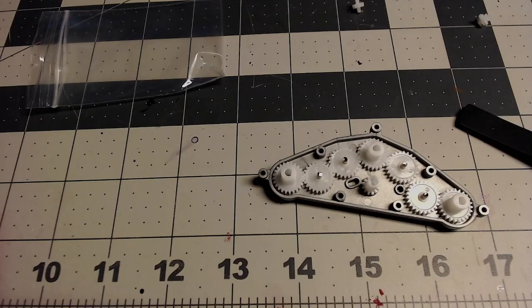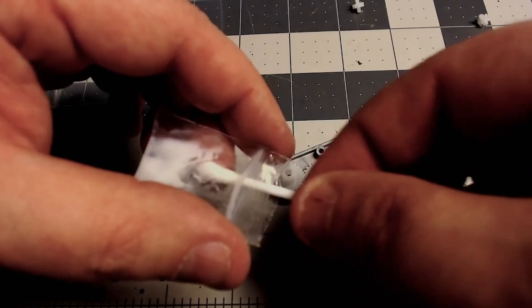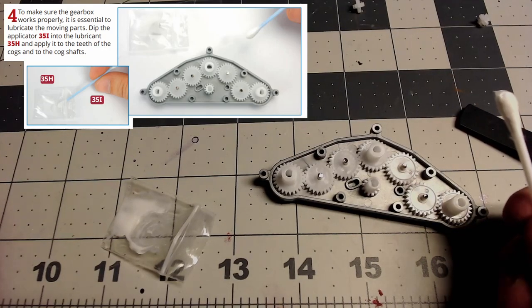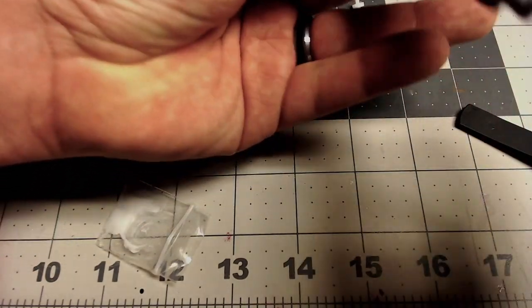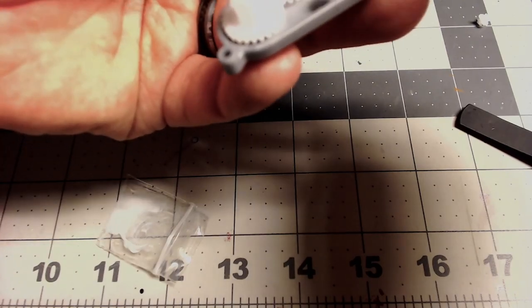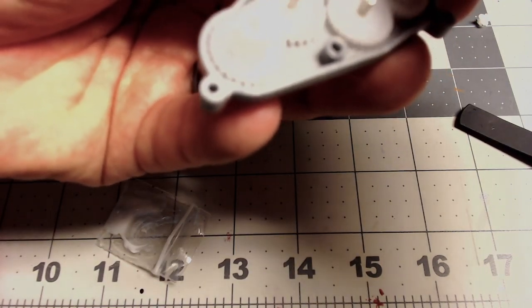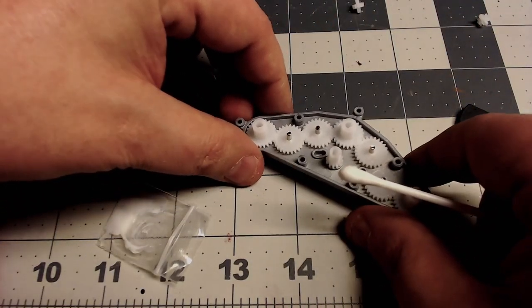Now, the next thing they want us to do is to lubricate. They want us to lubricate all this. Now they provided us with some lubricant and a Q-tip. Basically, you just stick this into the lubricant. And they say to apply the lubricant to the teeth of the cogs and to the shaft. I'm going to go do that, and then I'll come right back to you.